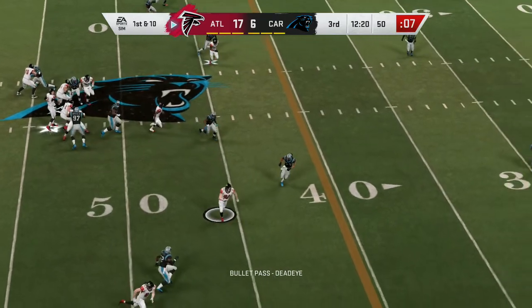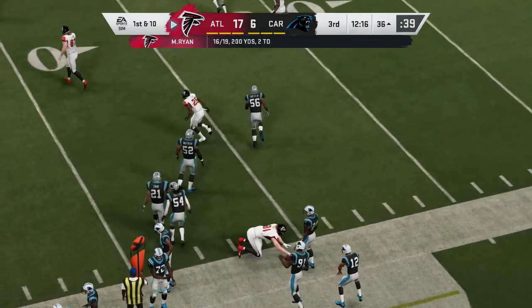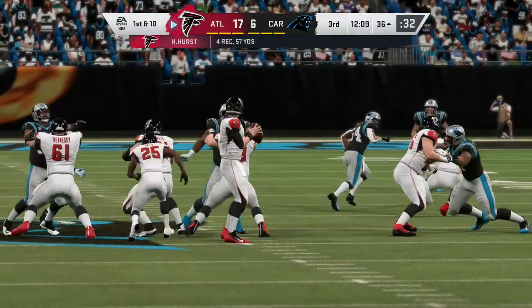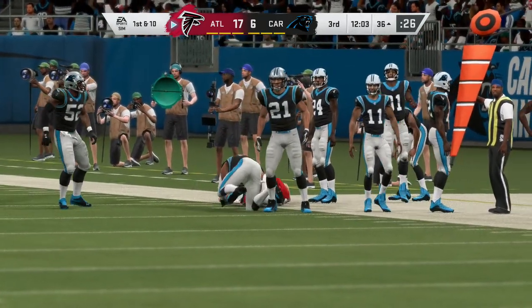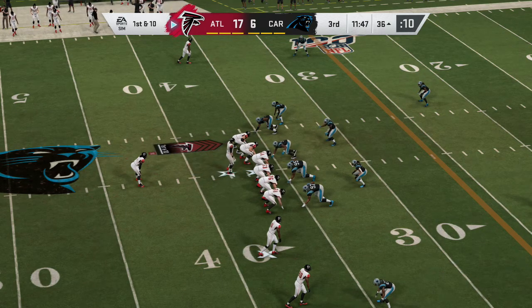From midfield now, here's Ryan. To the right side and complete to Hurst. And he is tackled inside the 40, not quite to the 35. 15 yards, first down, Atlanta. I like how they work the tight end on a nice little under route there. And if you're going to give him that much space, he's not even going to catch the football. He's going to run away from you a little bit, and that's exactly what he just did there, picking up extra yardage.